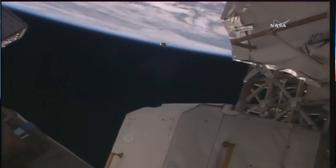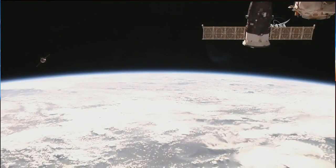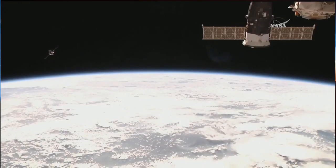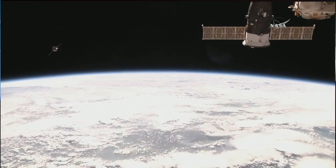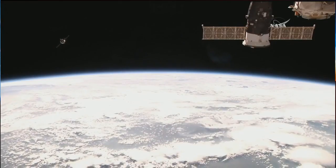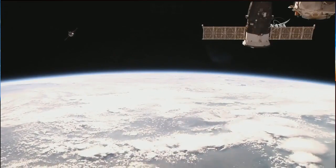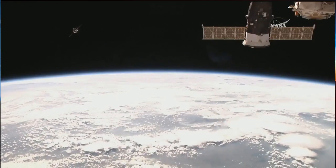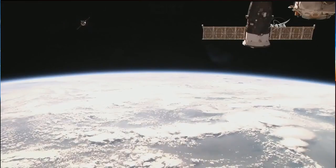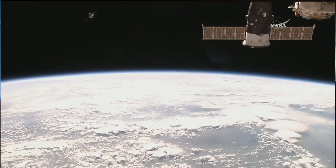The Progress visible against the limb of the Earth. And in this view from the High Definition External Viewer Camera, or HDEV, on the International Space Station, an outstanding view of the Progress as it continues its inexorable approach for an automated docking to the aft port of the Zvezda service module. We have now reached the point where the Progress is very clearly visible from the International Space Station.